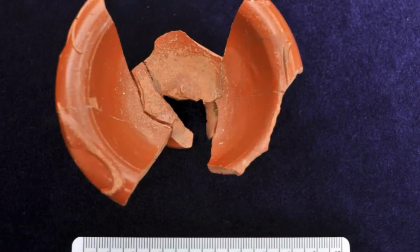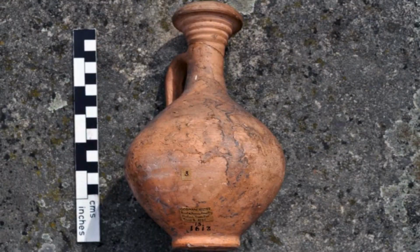You can see there a bottle of fish sauce, a modern bottle. Fish sauce, extremely important and very valuable, brought from southern Spain, brought from Africa in amphorae, and it would be brought into a town like Godmanchester and then decanted into smaller vessels to be sold on the market.